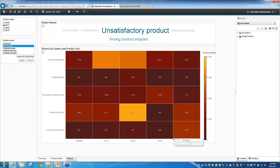And then with our heat map, we can key in on looking across countries within a region versus product line, and we can see the hotspots where we have more returns on items than we do in other places. So it looks like we have a lot of outdoor protection returns in Japan when compared to all of the other product lines and countries in that region. So again, another really exciting visualization type.